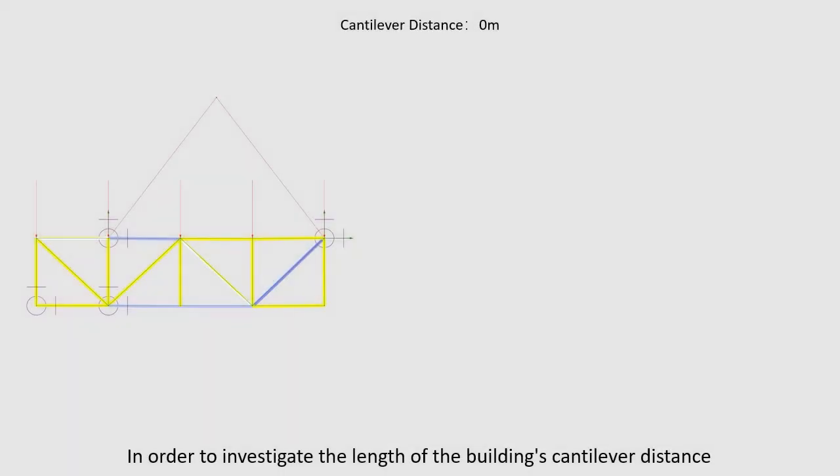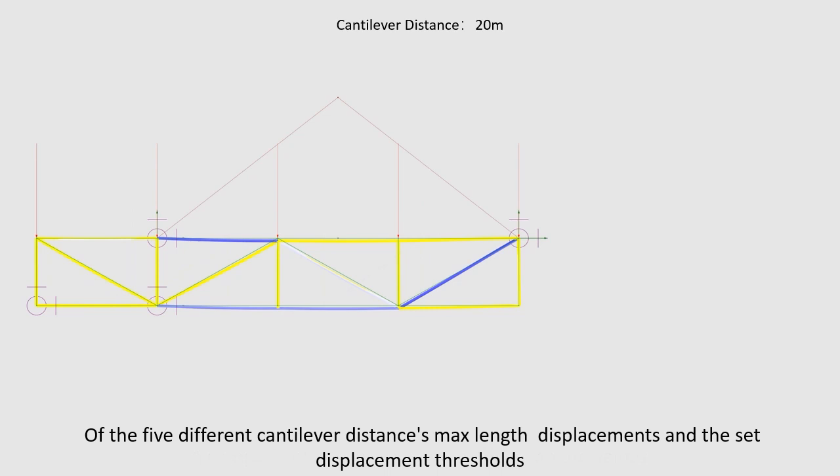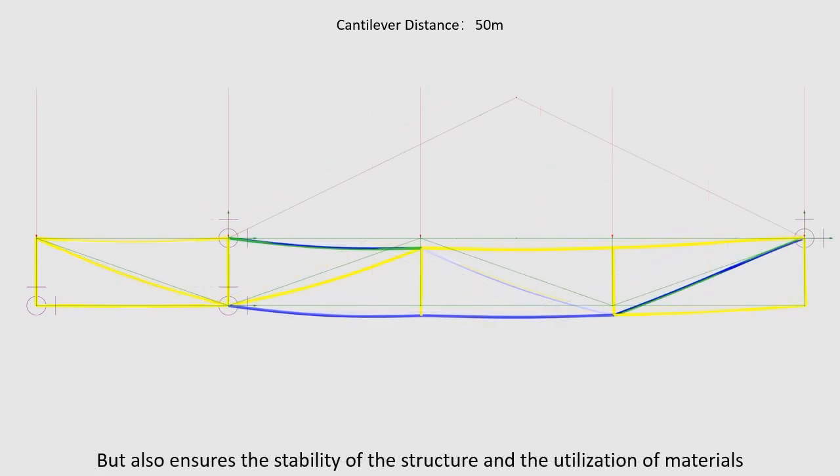In order to investigate the length of the building's cantilever distance, a comparison was made between the absolute values of the 5 different cantilever distances, max displacements, and the set displacement thresholds, in order to obtain the optimum cantilever distance of 30 meters, which not only results in a larger cantilever distance, but also ensures the stability of the structure and the utilization of materials.